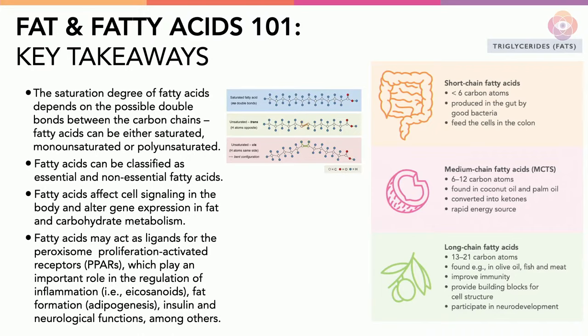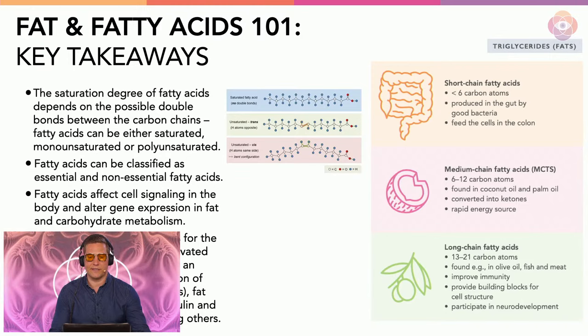As a basic division, fatty acids can be divided into short-chain fatty acids, which have under 6 carbons. They are produced by the good bacteria in the gut, and they usually feed the cells in the colon, but they might also feed the liver and the kidneys. We have butyrate, acetic acid, propionate, and so on. Then we have MCTs, which are 6 to 12 carbons. They are usually found in coconut oil or coconut and palm oil. These are very effectively converted into ketones, so that's why people use these medium-chain triglycerides to get immediate energy.